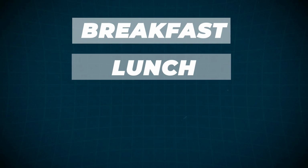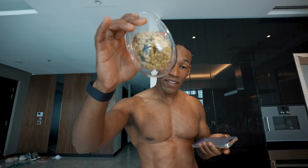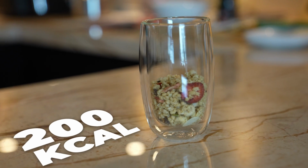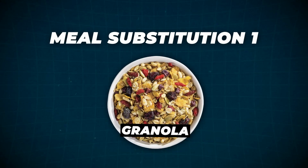Now, I will start with the breakfasts, we'll go on to the lunch, and then we'll finish off with dinner and snacks. Now, what's quite common is that a lot of people will say, Mike, I'm eating healthy granola every day. In this cup here is exactly 200 calories. What I highly recommend is a cup of oats instead.